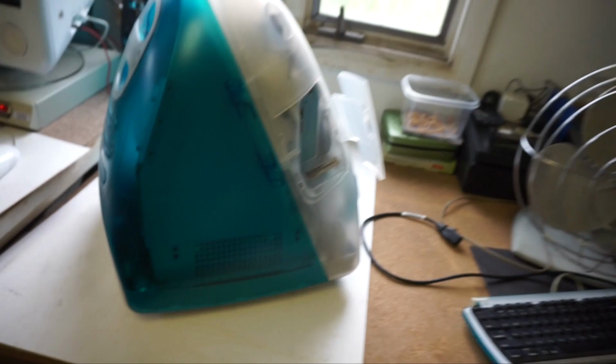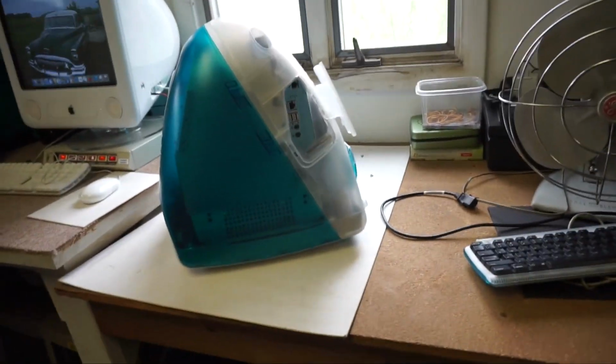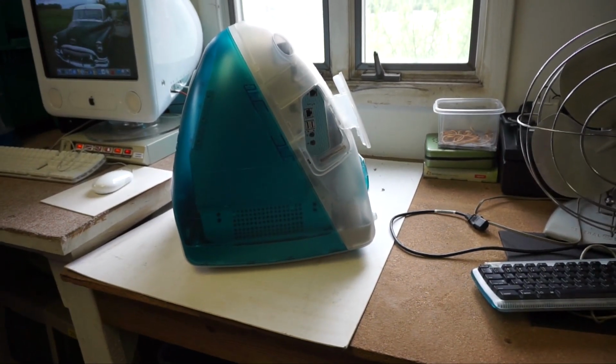So that's what the machine was originally spec'd out. I don't know what the specs are on the machine now. I'm assuming they're stock, but we're going to find out.